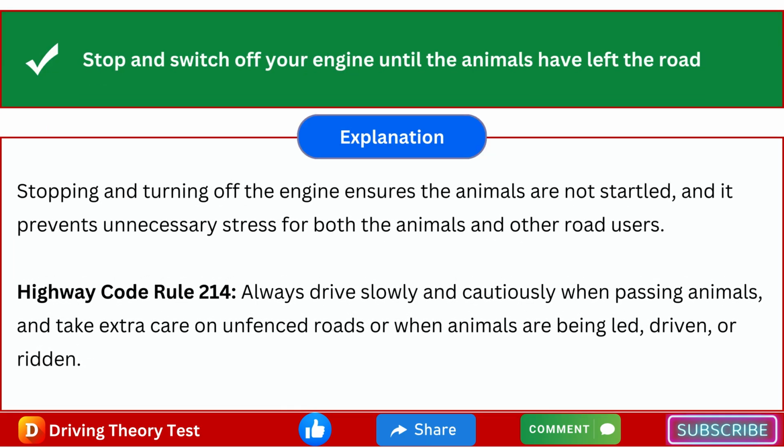The correct answer is, stop and switch off your engine until the animals have left the road. Explanation: stopping and turning off the engine ensures the animals are not startled, and it prevents unnecessary stress for both the animals and other road users. Highway Code Rule 214. Always drive slowly and cautiously when passing animals, and take extra care on unfenced roads or when animals are being led, driven, or ridden.